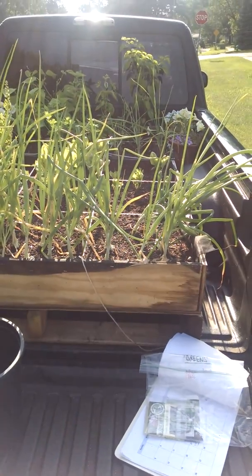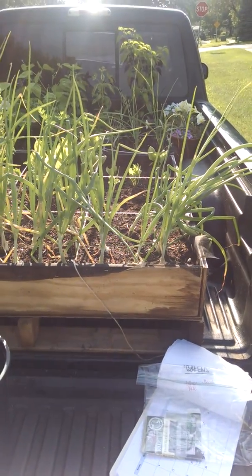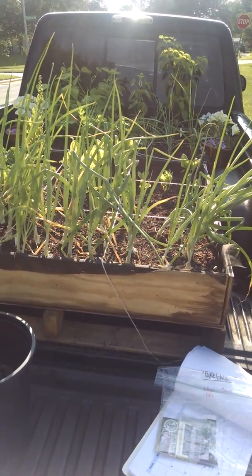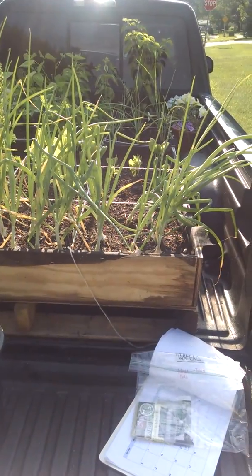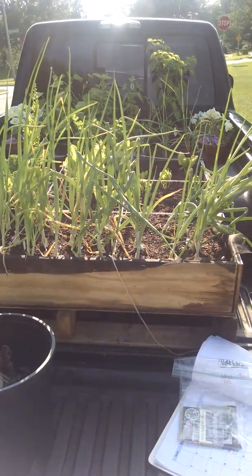So this is a quick update on the Square Foot Truck Bed Garden. It is actually July 5th. We had a lot of fun with fireworks last night. Anyhow, back into the swing of the garden here.